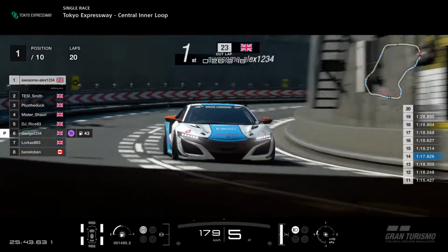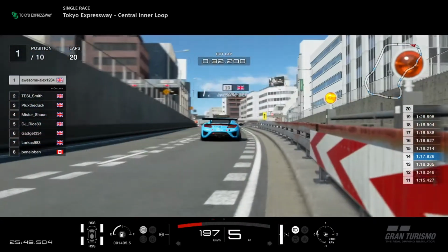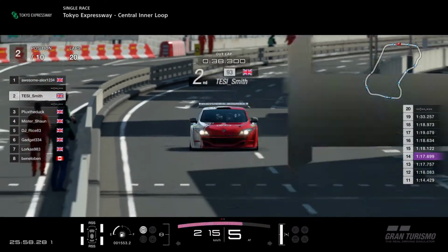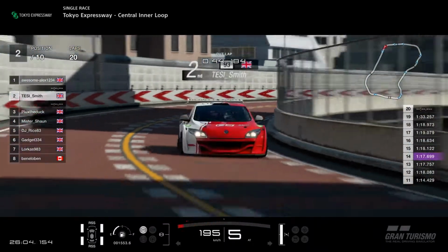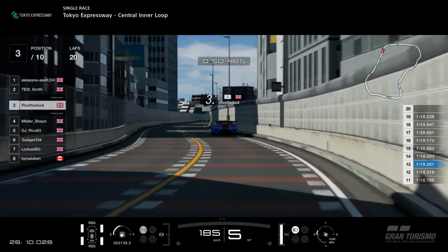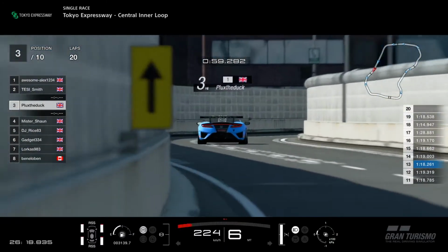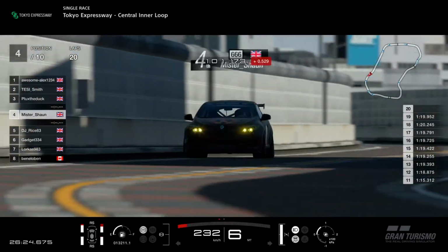All right, as we come back in lap 20 after a new pit stop, we see Drift King Alex in first. So Smith has probably had some damage somewhere and managed to lose his spot to Alex. And Plux slams into that wall. Trying to find my words today. Not easy. As we see Sean out on old tires.